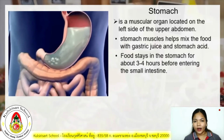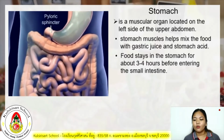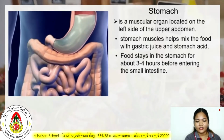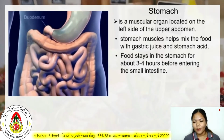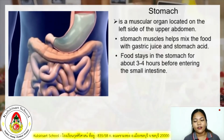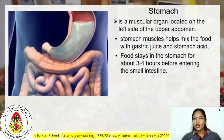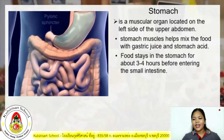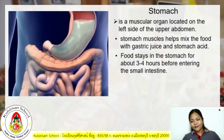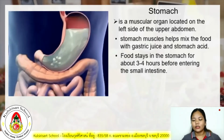Now the third organ in our digestive system is the stomach. Now, what is a stomach? The stomach is this one right here, as you can see in the picture. The stomach is a muscular organ located on the left side of the upper abdomen. If you look at your body and study it, where is your stomach? Again, it is on the upper left side of your abdomen. This is where your stomach is located.